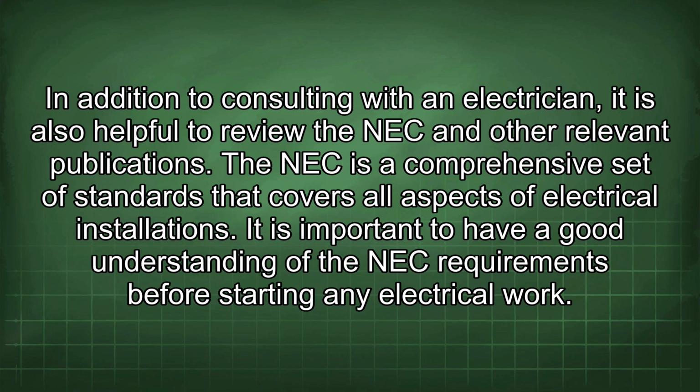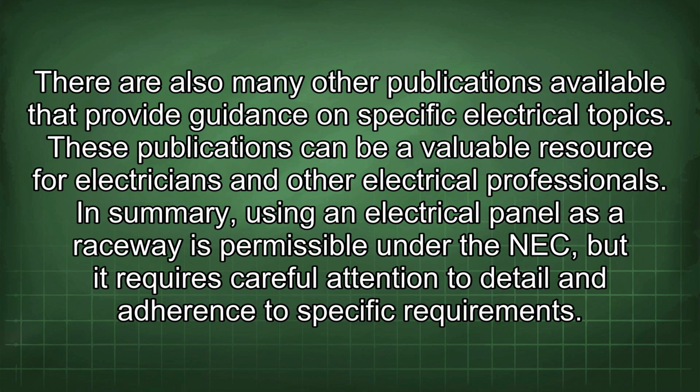In addition to consulting with an electrician, it is also helpful to review the NEC and other relevant publications. The NEC is a comprehensive set of standards that covers all aspects of electrical installations. It is important to have a good understanding of the NEC requirements before starting any electrical work. There are also many other publications available that provide guidance on specific electrical topics. These publications can be a valuable resource for electricians and other electrical professionals.